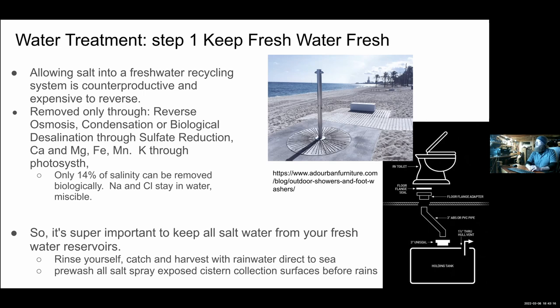And also pre-wash all salt-spray-exposed cistern collection surfaces. If you're at the top of your seed pod and they do have a cistern collection system, but all that salt spray goes onto your seed pod, then technically all of that is going into your cistern as well. So you may want a little solenoid hooked up to an EC monitor, so that as the rain comes down, your first flush washes all the salt off, and then you collect your rainwater. That's a very simple little electrical probe and solenoid monitoring system that will once again help keep your fresh water fresh.